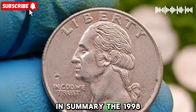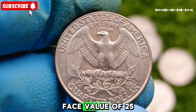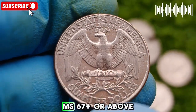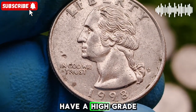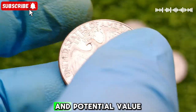In summary, the 1998 D Washington quarter is a common coin with a face value of 25 cents. Uncirculated coins can be worth more, but only a small number of coins graded MS 67 plus or above have sold for over $1,500. If you believe you have a high-grade coin, professional grading is recommended to verify its condition and potential value.